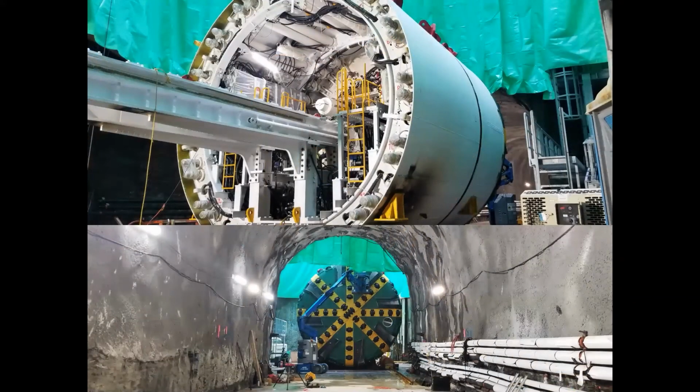Down below, these are some photos of them putting it together piece by piece. This is an incredibly complicated machine. And once certain pieces were assembled, they were able to slowly start moving it forward up to the end of the starter tunnel.